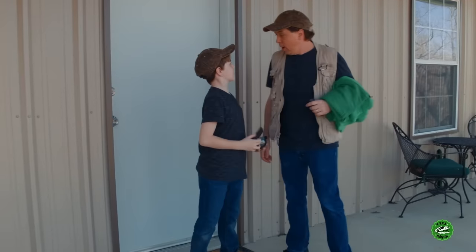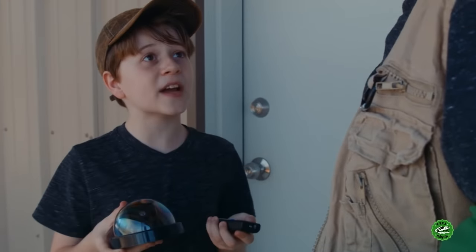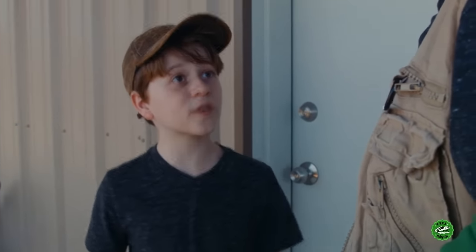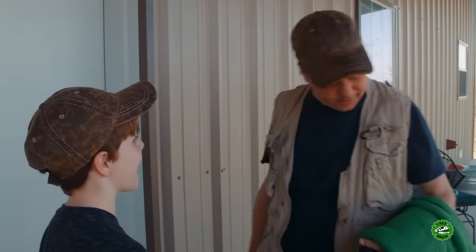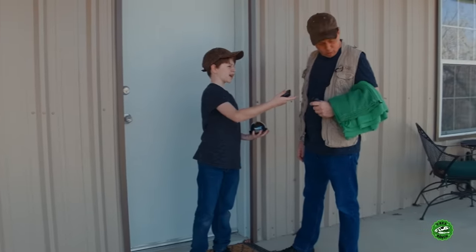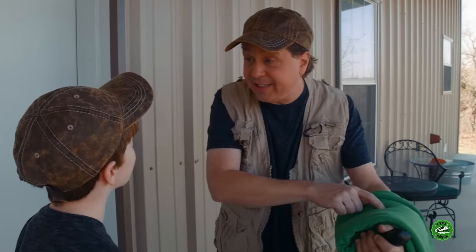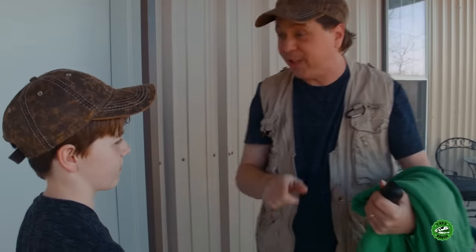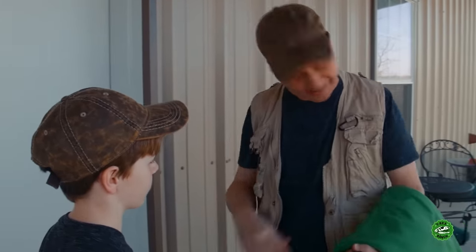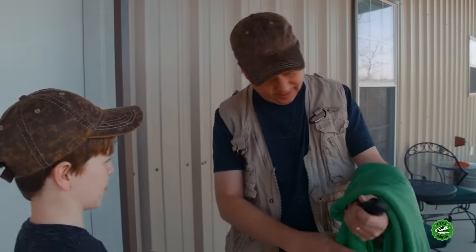Whoa, Park Ranger Aaron. Hey, Park Ranger LB, what you up to, man, huh? Oh, I was about to take my newest invention to the Dino Science Fair to win first prize. Oh, that sounds like fun. That's pretty cool there, huh? Hey, what are you doing with that green blanket? Oh, this green blanket. This is my newest invention that I'm going to take to the Dino Science Fair, and I'm going to win the grand prize. What's so exciting about a green blanket?